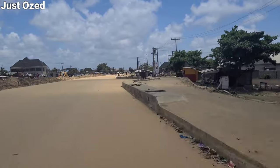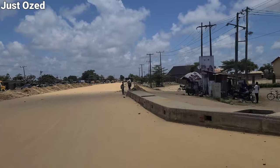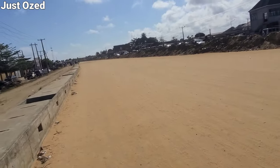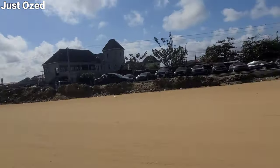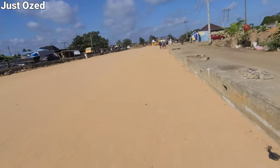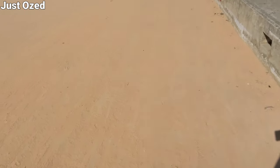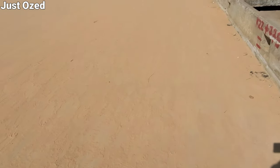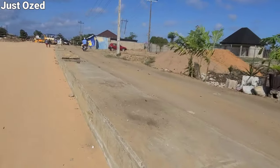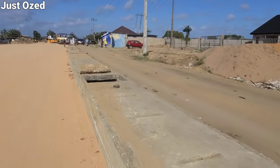Let's stop at Toriko Junction while we're taking a walk on this expressway, seeing the things going on in very slow motion. Let's take a walk. So this is coming from Badagry Express and this is heading towards Agbara, another section of the Badagry Expressway. As you can see, they are done with excavation work and grading. That was the stage where they were last time I came here. These are the walkways here on the Badagry Expressway and the gutter as well. So this section has been completed up to Badagry Express.